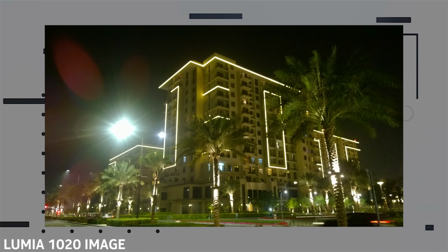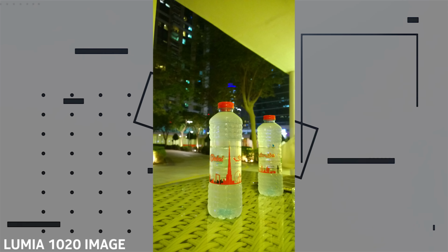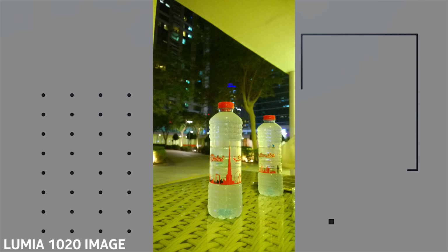For some reason, if you set the focus to infinity, you will almost always get a blurred image. White balance tended to lean a bit too much towards warm colors, giving you a very notable yellow hue to the images captured. Because of the slightly smaller sensor, the 808 was still better at capturing resolved details.